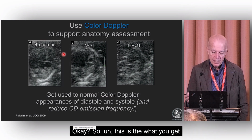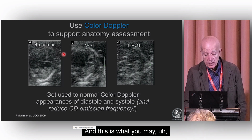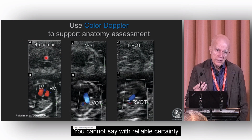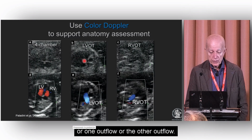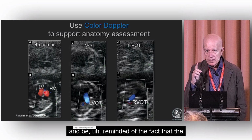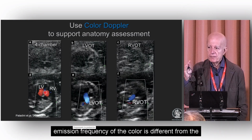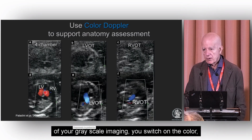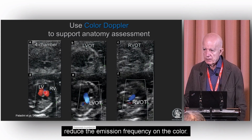So this is what you get when you use your grayscale imaging, and this is what you may have if you use your color. In this way, you cannot say with reliable certainty whether there are two inflows or one outflow or the other outflow. But if you use your color Doppler, be reminded of the fact that the emission frequency of the color is different from the emission frequency on the grayscale. So if you have already reduced the emission frequency of your grayscale imaging, you switch on the color, and you should again reduce the emission frequency on the color.